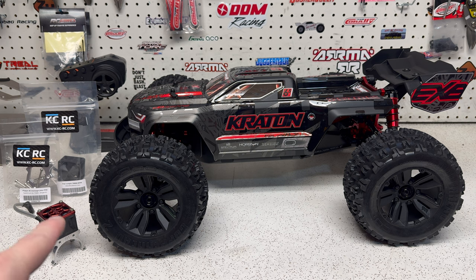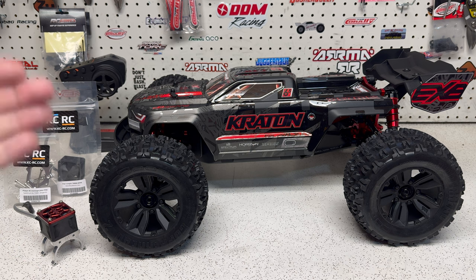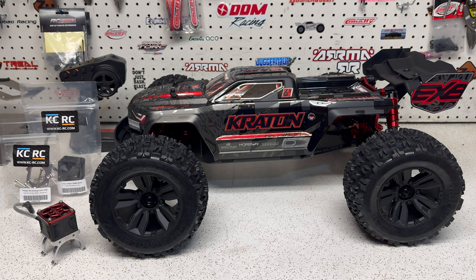But the one thing, guys, I just want to mention before we wrap things up is over here, I've got a few KC RC upgrades. They're all for the cooling system. Now, I know that seems kind of weird because I literally just told you that today it's -14, but I do want to change the cooling on this truck, kind of get it ready for the spring and summer.